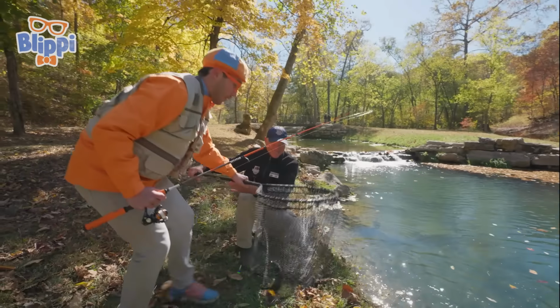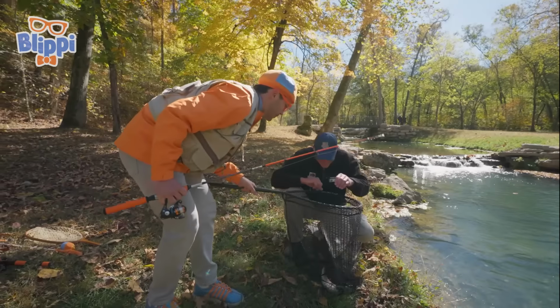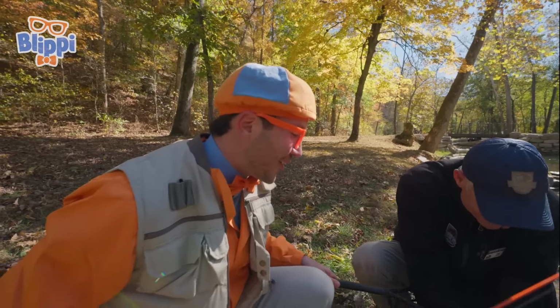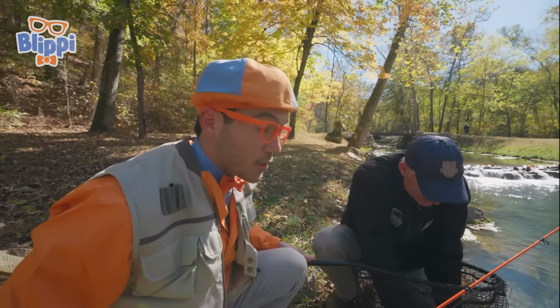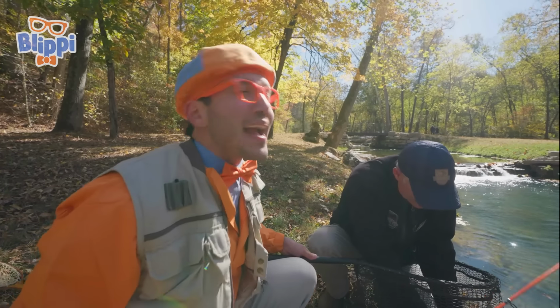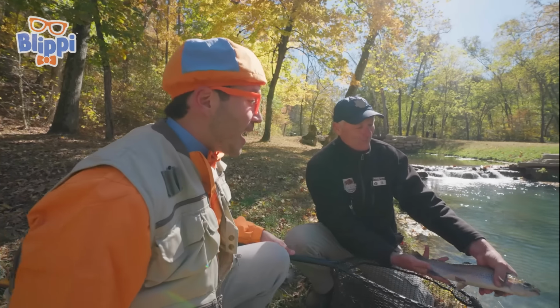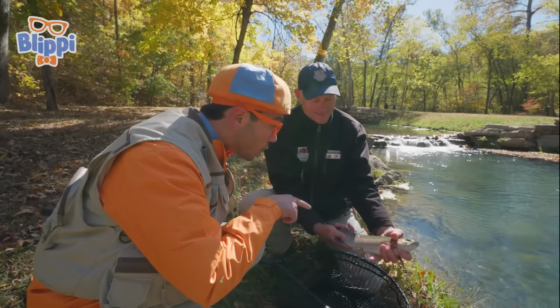Whoa, here, I'll hold the net. You could help take out the hook. Okay. Whoa, I caught my very own fish. You did it. Whoa. You did it. Yeah, it's really fun catching the fish. And it's really nice, too, to release them back into the water so they can keep being really swimmy and going really fast. Whoa, that one's so shiny.